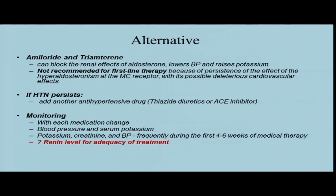Now, what do you do for monitoring? With each medication change, you need to monitor for blood pressure, creatinine, and potassium level. And you'll do that more frequently for the first 4 to 6 weeks of medical therapy.